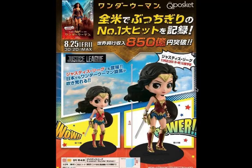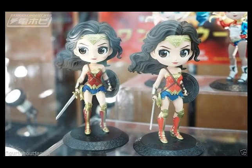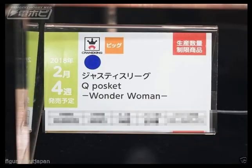The last one I'm going to show today is the Q Posket Wonder Woman. So this is obviously a Marvel slant on it. Usually the Q Posket is for Disney princesses and things, but this is obviously something a little bit different. Two versions as always, although they do look almost identical. The B version is a little bit lighter in color. There's a better look at the comparison. But if you're a fan of Wonder Woman, there's something a bit different for you.